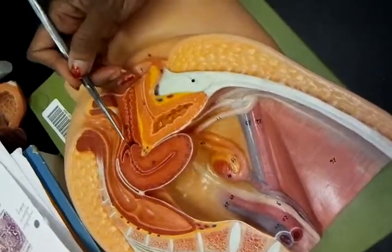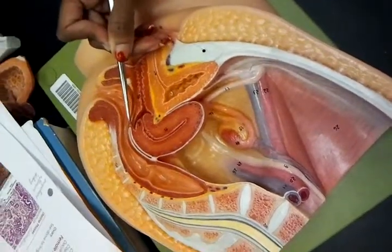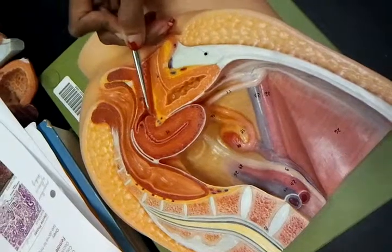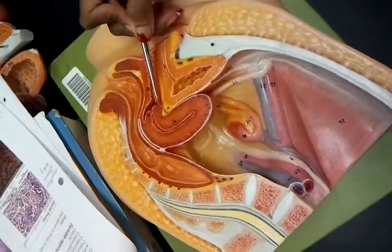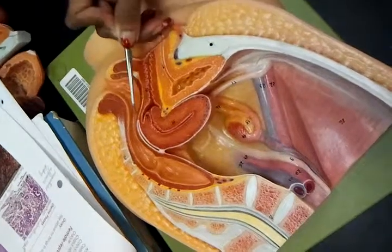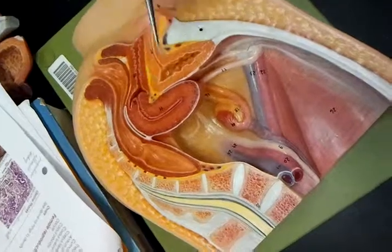Now look at that cervix. The cervix has an anterior fornix and a posterior fornix. These are little clefts that sperm can accidentally go up in, and they stop there because that doesn't take you through the cervical canal and into the uterus and on out.